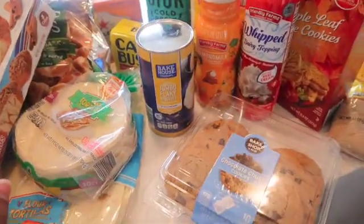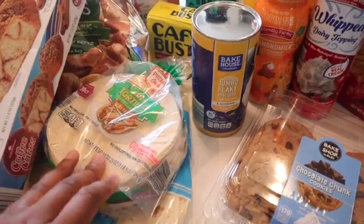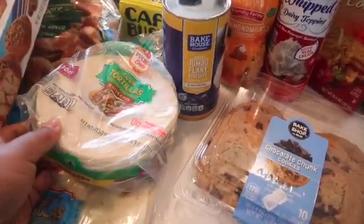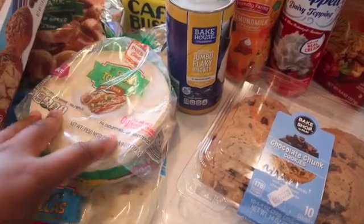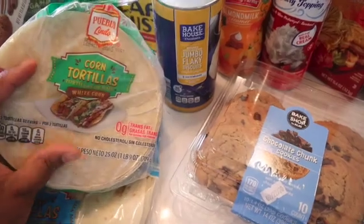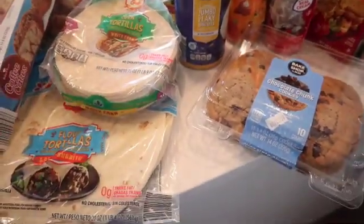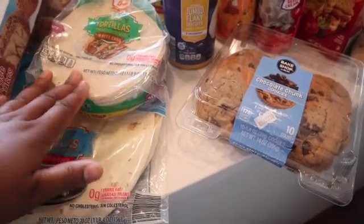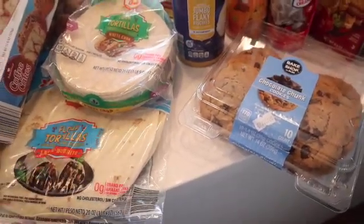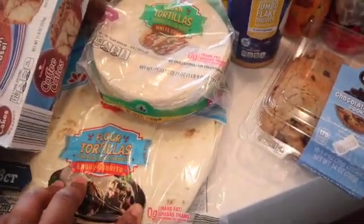And then later on this week we are going to have birrias, and what that is basically it's like a Spanish pot roast, and then you just make them into tacos with cheese and then just kind of fry them up. Really good. You dip them in the pot roast juice, like the au jus. Super good. Try it or look up a recipe if you're interested. Then we got some large burritos here.